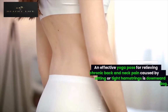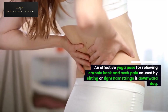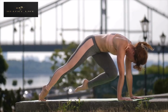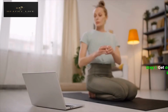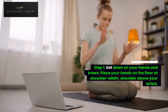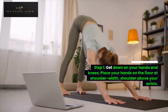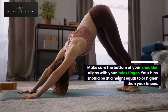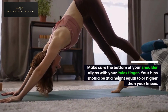An effective yoga pose for relieving chronic back and neck pain caused by sitting or tight hamstrings is downward dog. Check out this step-by-step guide for how to get it done with the correct form. How to do it. Step 1. Get down on your hands and knees. Place your hands on the floor at shoulder width, shoulders above your wrists. Make sure the bottom of your shoulder aligns with your index finger. Your hip should be at a height equal to or higher than your knees.